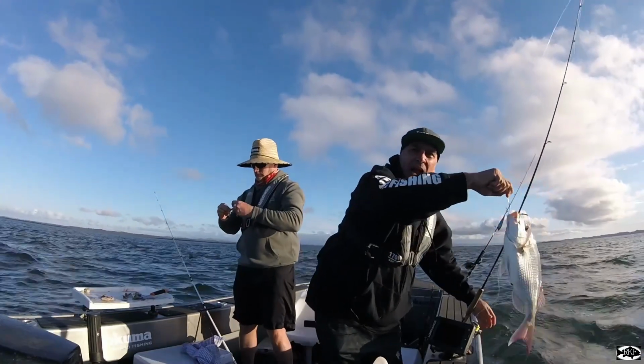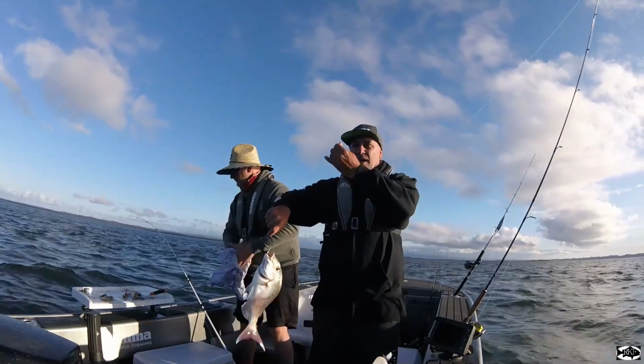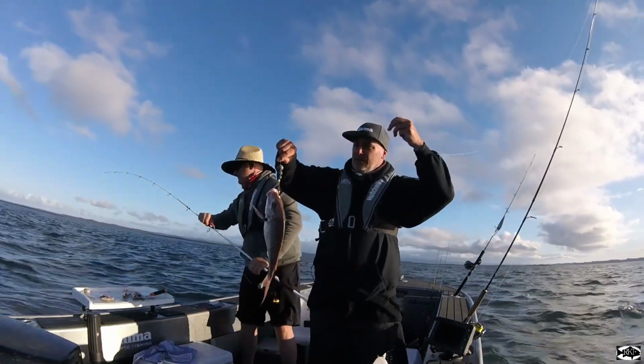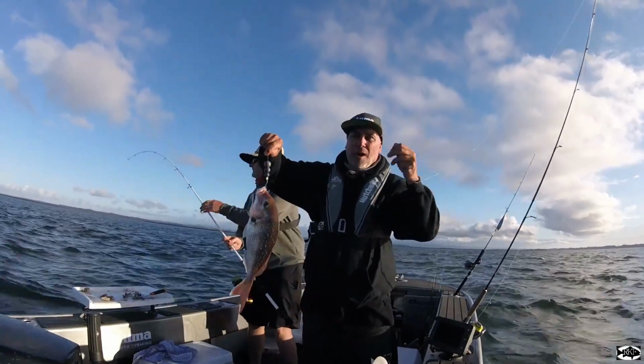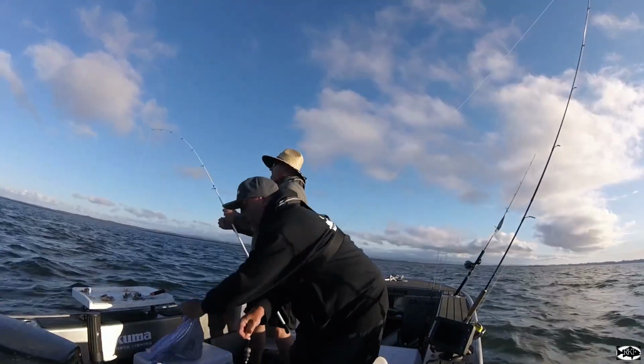Actually got quite a bit of current running. Reminds me of the Kaipara. Got a heap of weight on. It's horrible to fish like that. Got a big sort of, maybe a 3 ounce 2 and a 1. But it's pretty strong current.